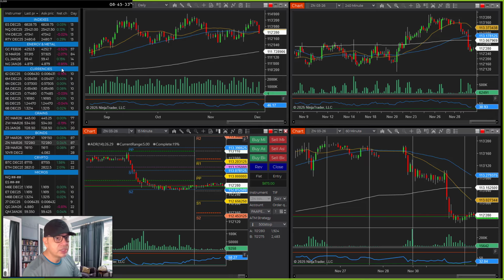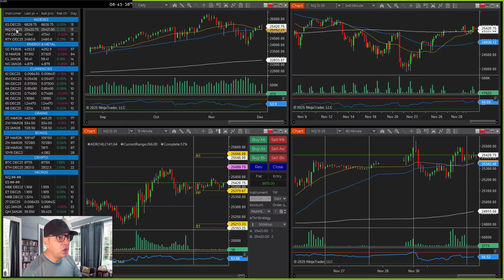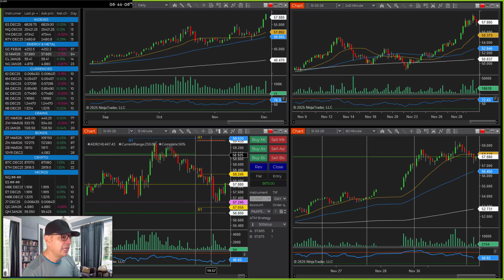For now, we'll be looking for trades to the upside on the indices, as long as we have signs of buying like this one here after a shakeout, for example. And also we'll be shorting silver as long as we have some sell signals like this one we had here with a lot of volume, and either a liquidity sweep or a two-bar reversal or any of those signals. And that's what we have for you for this week.